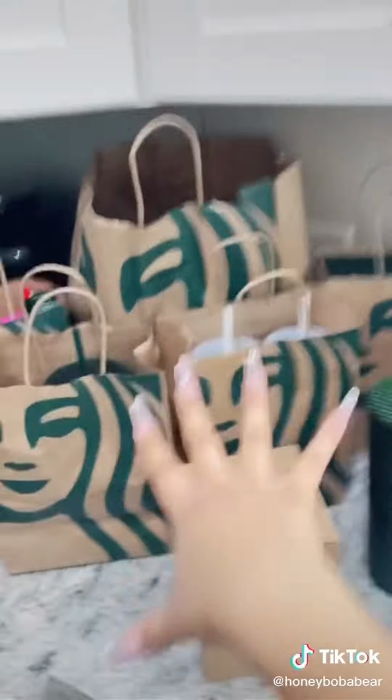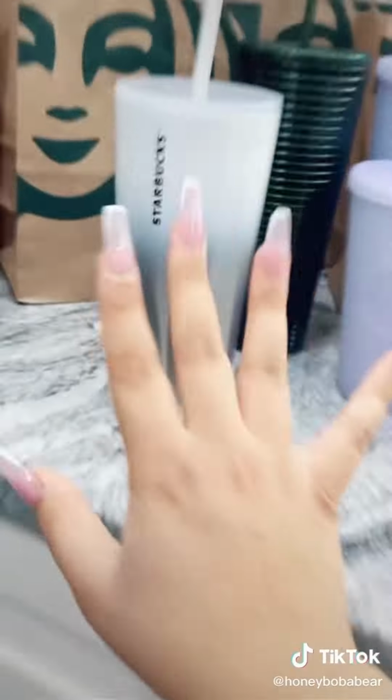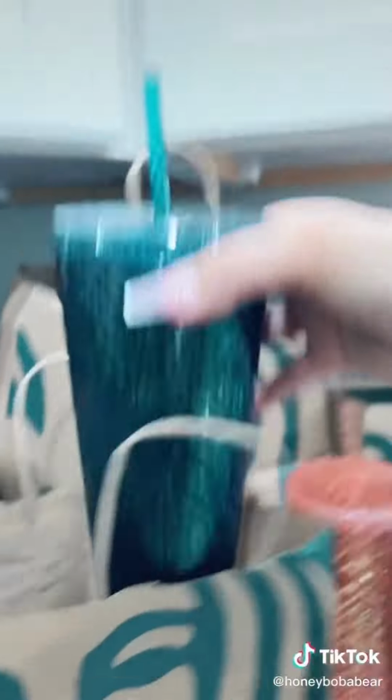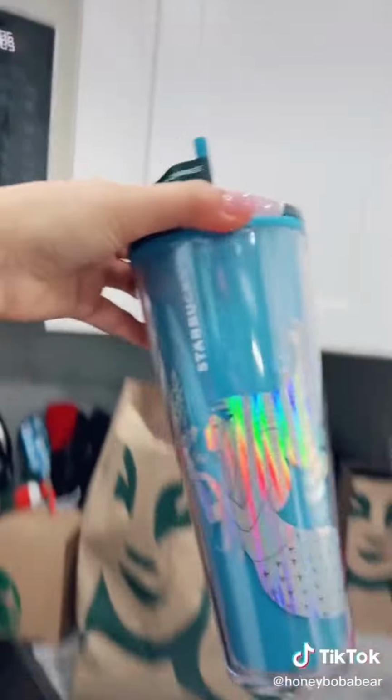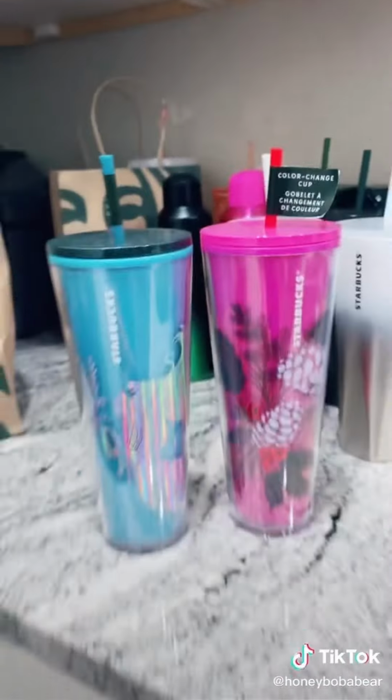Okay, I'm just gonna go quick. I had to get 2 just in case one broke. Everyone's calling this one the jeweled cup. I got it in peach and dark green. Pink and black and green water bottle. Dark green stainless steel. This is a color changing cup. I'm not sure what color it changes into, but both of them.